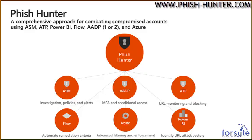Then we're going to take advantage of Azure Active Directory Premium. Depending on what level of threat we find, whether that's a medium risk event or a high risk event, we're going to take different action. For medium risk events, typically we want to put them in a conditional access group and apply multi-factor authentication. It's not something that we're 100% confident, but it's something that's suspicious. We don't want to lock their account out, but we do want to enforce that second factor of authentication to make sure they are who they say they are and it hasn't been compromised. So we take advantage of Azure Active Directory Premium for that.